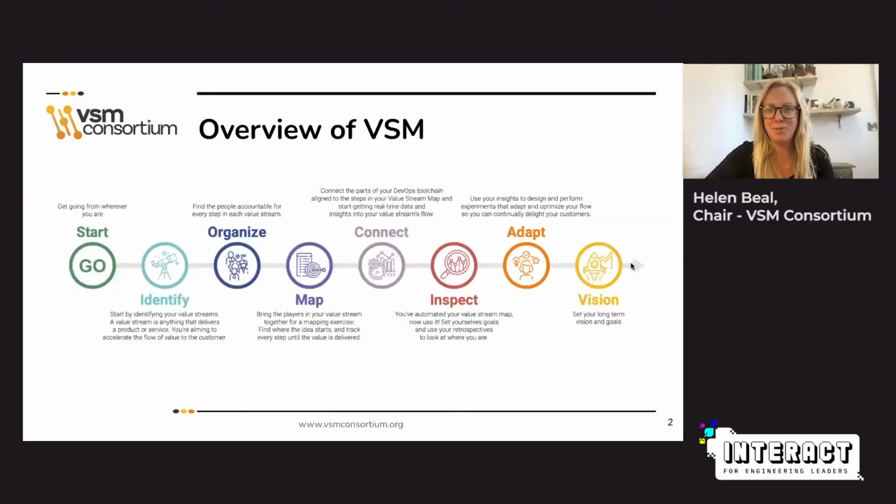Probably need to think about what value stream management is before we get kicked off. Many of you, I'm sure, are very familiar with value stream mapping, and you can think of that as one of the value stream management practices. This is actually an implementation roadmap for value stream management.